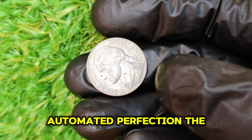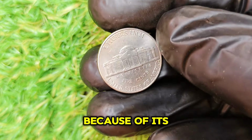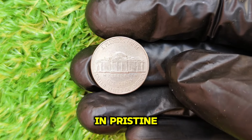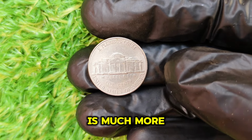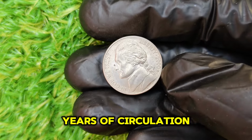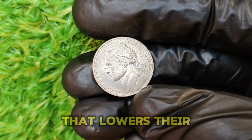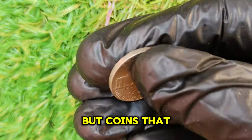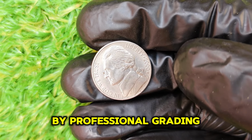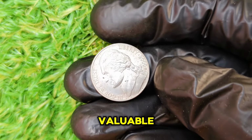The 2000 Jefferson nickel also has a special place among collectors because of its condition rarity. While millions were made, finding one in pristine, uncirculated condition is much more difficult than it seems. Many of these nickels have been through years of circulation, losing their original shine, suffering from scratches, or showing wear that lowers their grade. But coins that have remained untouched, especially those graded MS67 or higher by professional grading services like PCGS or NGC, are incredibly valuable.